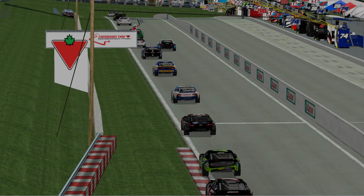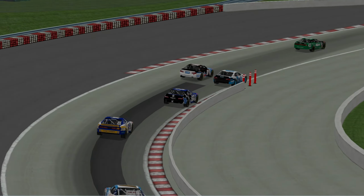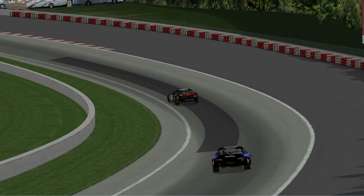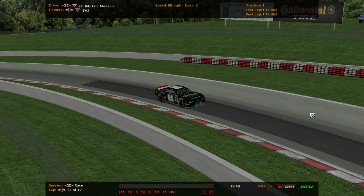And they all made it, it looks like. Well, at least the ones that are still out there. So we did not see an OT finish today. What a drive by the 84 car. What a drive. All right, let's take a look at the full race results.